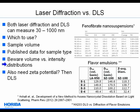Just be aware that when you're looking at these results, someone can take a DLS result and convert it to a volume distribution, and you need to make sure that the data you're reviewing is actually in a format that you know. This is actually data from an application note written by Jeff Bodycomb, where he was comparing some emulsions. And this is in that same size range of 150, 170 nanometers. And he's looking at the Z average from the SC100.